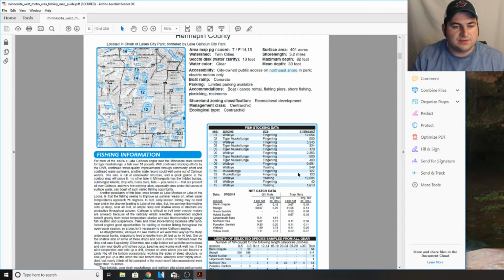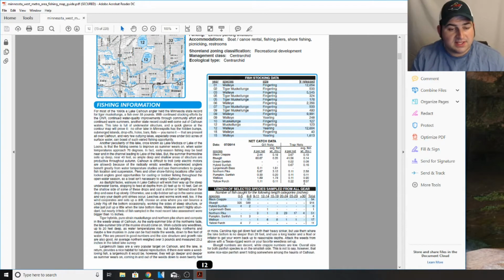It also gives you very similar information that we saw on the DNR website. Now the DNR website is, in my opinion, way more updated, because as you can see here, a lot of these surveys will be dated back to 2014. But the reason why I like these books is actually for the fishing information here.